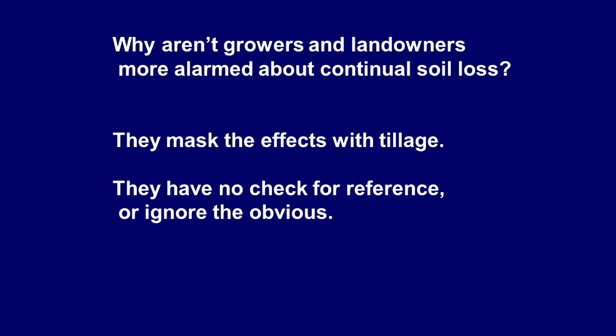And so the big question is, why aren't they more concerned about this? I know some growers are, and some of you, I'm preaching to the choir because you understand this, but a lot of people really don't. I think it's because they mask the effects of the soil loss with their tillage. They don't have any check for reference. This is what it used to be like, and holy cow, this is what it is right now. If people really saw that in a field, they wouldn't do what they were doing.